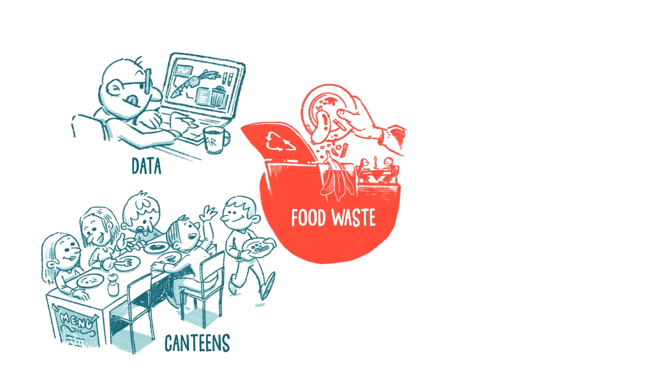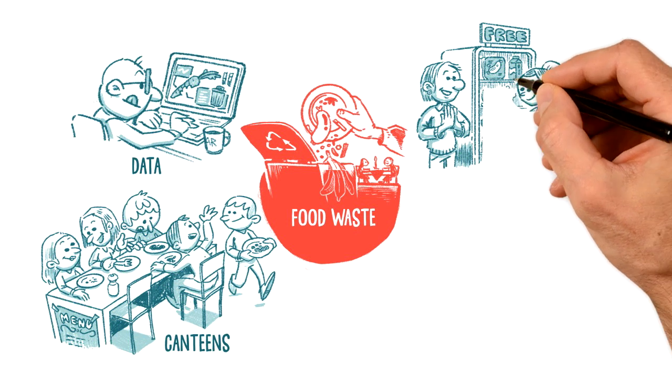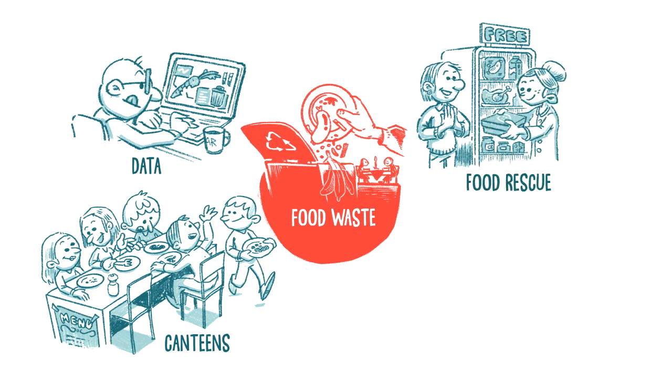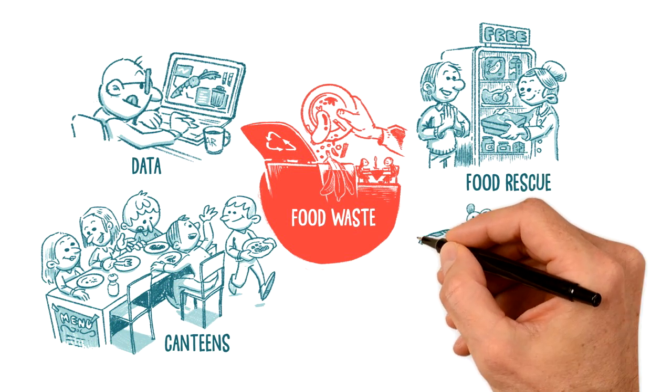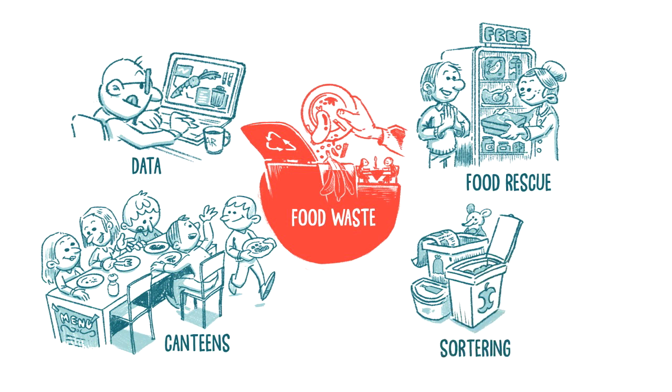We have 3 local and 1 national NGO, which collect and hand out surplus food to citizens and social organizations. The citizens are sorting their waste in 7 fragments, including bio-waste, which is turned into biogas. Restaurants, etc., are still not sorting their waste.